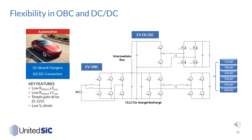Let's turn our attention to some key areas where the new Gen 4 750 volt silicon carbide FETs are well positioned to provide the performance leadership and design flexibility that users are looking for. Onboard chargers and DC-DC converters are key areas where silicon carbide FETs are seeing increasing adoption. Here, the front-end PFC can benefit from the new Gen 4 FETs' low on resistance and excellent hard switching performance, not to mention the superior integral diode. Meanwhile, the LLC and the CLLC isolated DC-DC converters associated with the auxiliary DC supply and the main battery charger are a great fit for the G4 FETs.